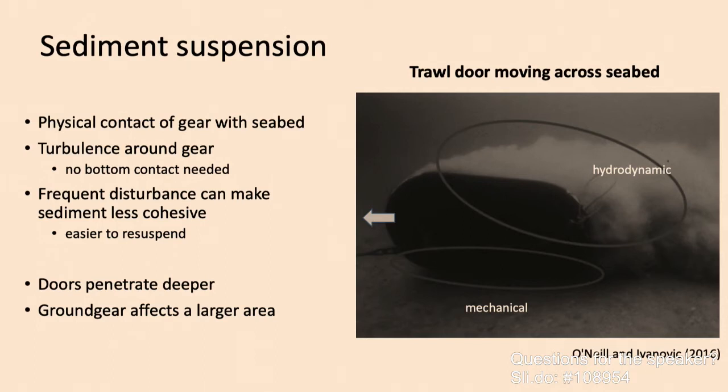The doors obviously penetrate a lot deeper because they're a lot heavier, and they also have enormous hydrodynamic forces around them. But they only affect quite a small area of the seabed, whereas the ground gear, which stretches across the front of the net, affects a much larger area. So one thing we were interested in was trying to get a relative idea of which is more important for suspension.